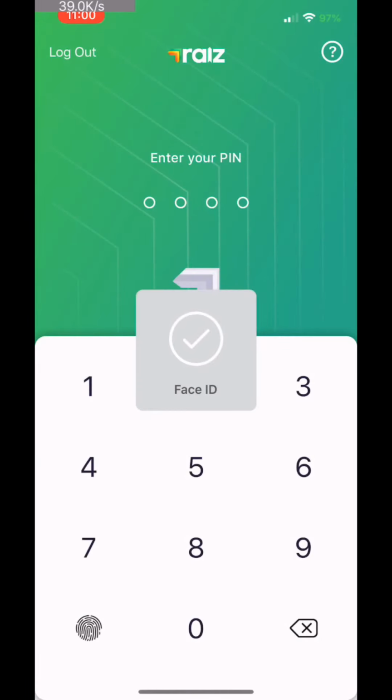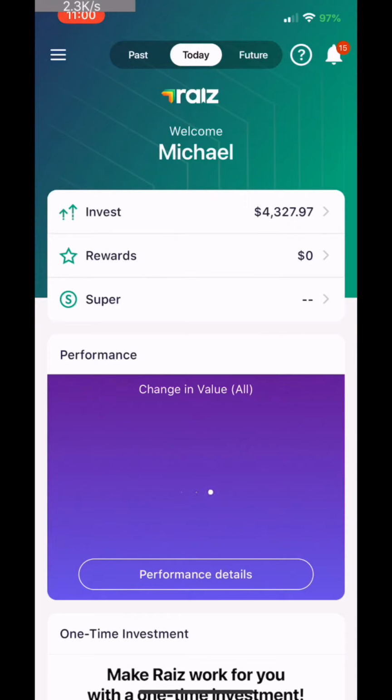Hey guys, today I'm going to talk to you about how to earn passive income from Raiz.